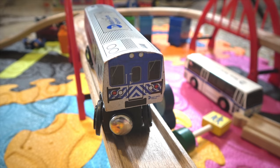Hi guys, today we're going to ride the C and D. Yeah, so we're in Tribeca. This is Tribeca and we're going. Yeah, we're going to ride the C and D.